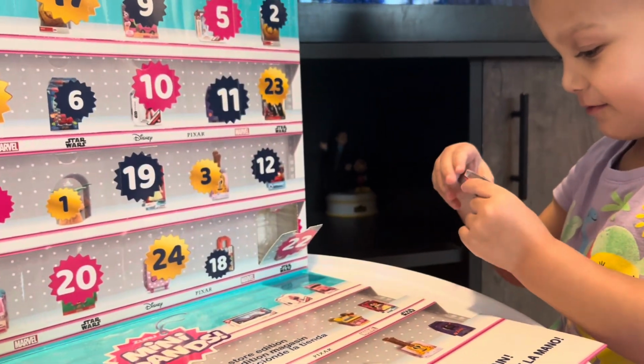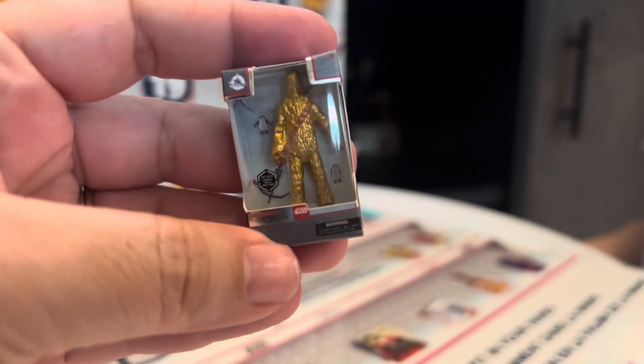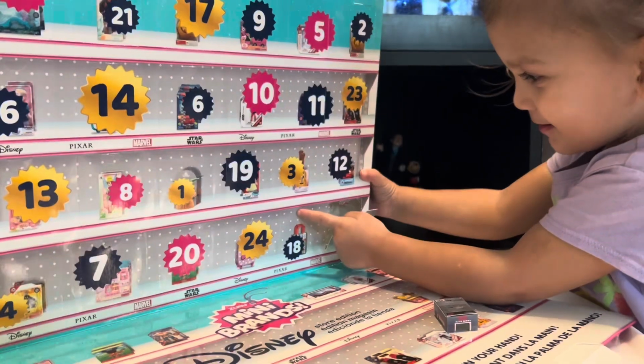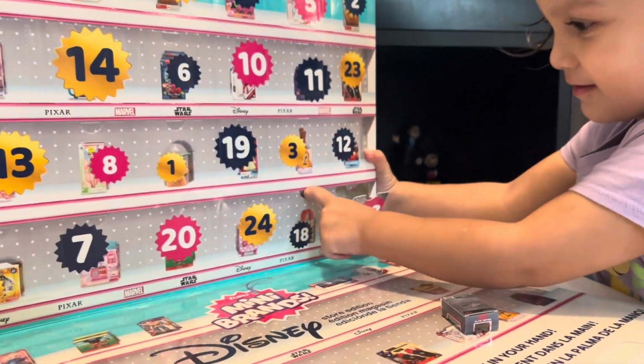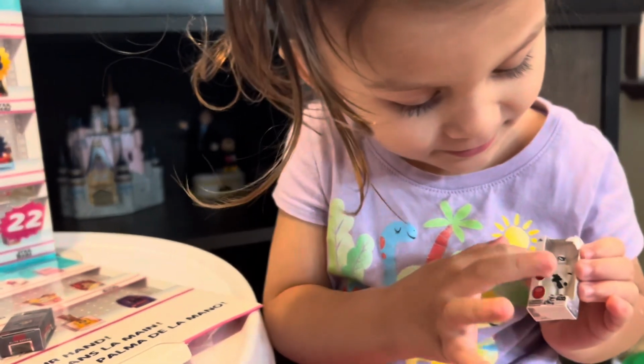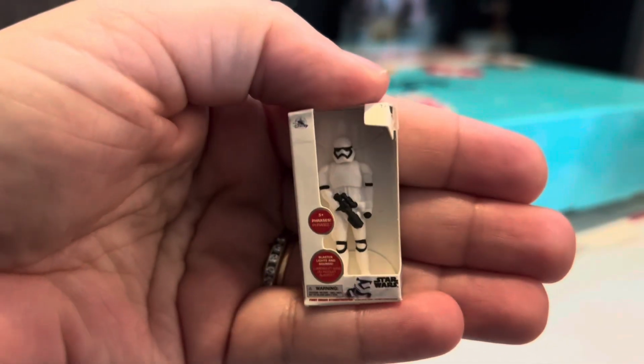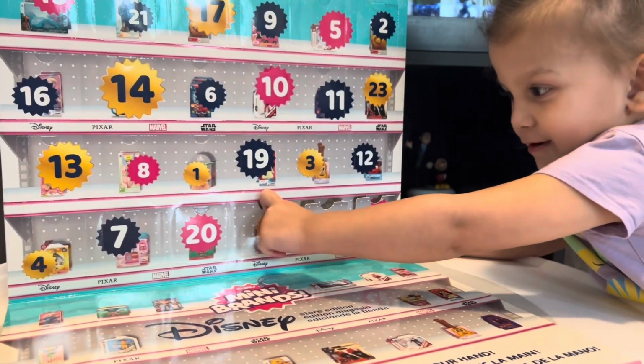Whatever number you wanna do. Which one did you get? This one my daddy likes. Golden Chewbacca. What you gonna do now? 18? Open it up. Which one did you get? Another Star Wars one. Oh, a little stormtrooper. Hey, next one.